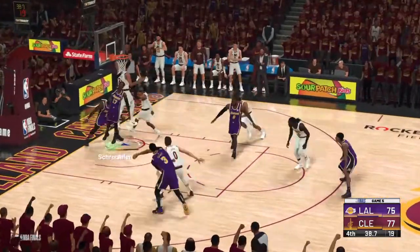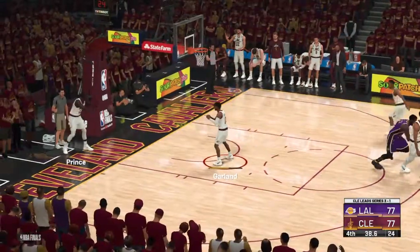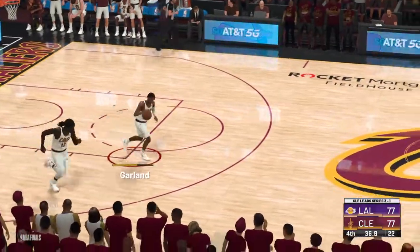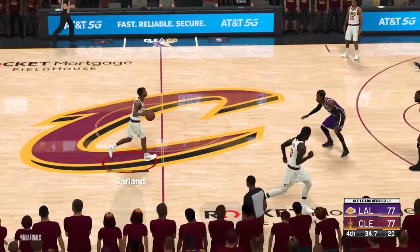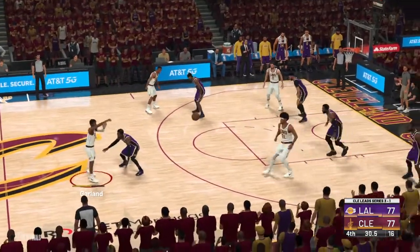Here's Schroeder. And he buries it. And he's tied it up. What a shot. Schroeder not backing away from the important shots. He knows how to deliver in a big way, how to go out and make it happen.